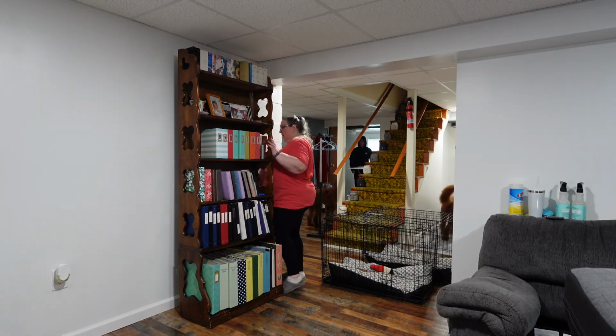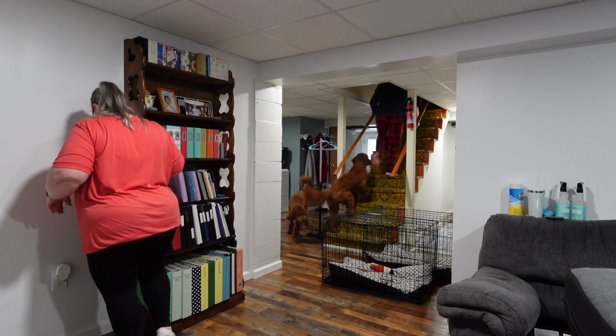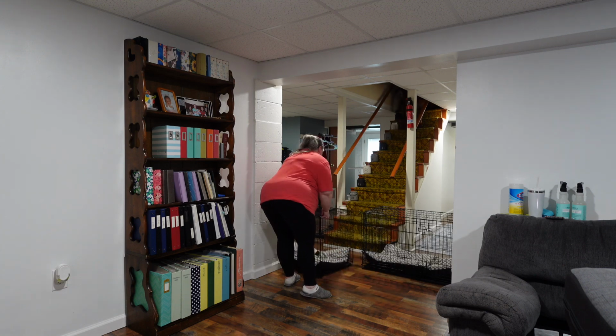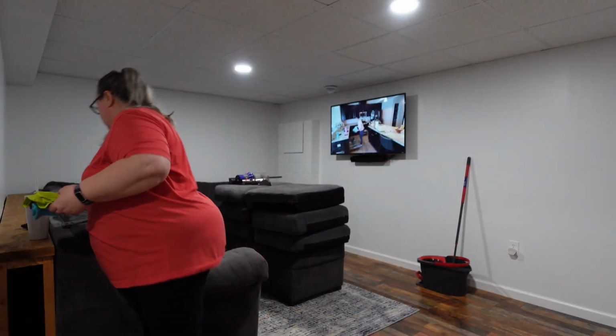All right, we're going to get this bookcase back together. We're going to get these kennels moved so that I can start moving these couches forward so I can get behind them at the walls and the rug.